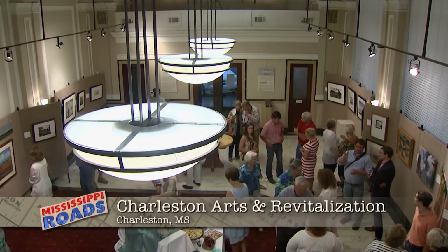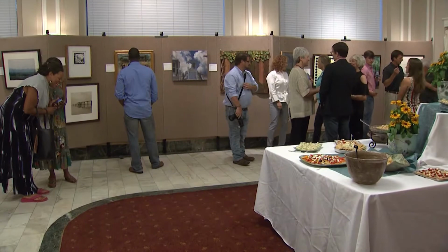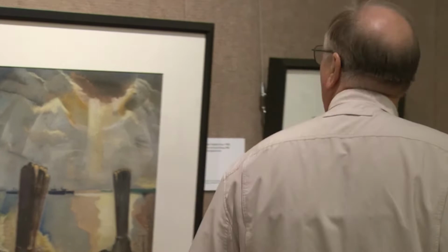Well, in a community like Charleston, where most of our citizens may never get to see works like this, to have these sitting right here on our hometown square is just amazing, where people can walk in and see some of the most influential Mississippi artists of our time.